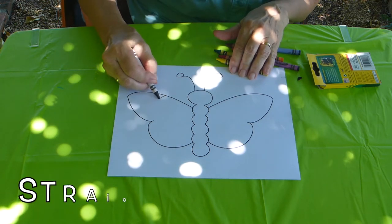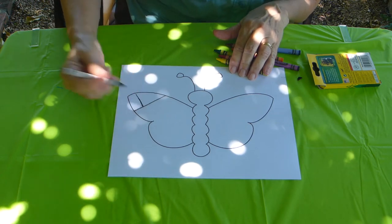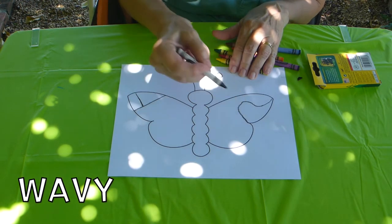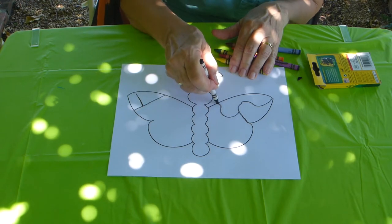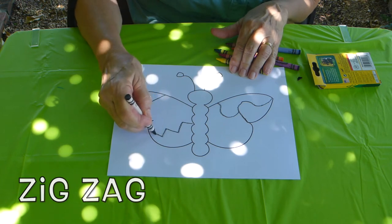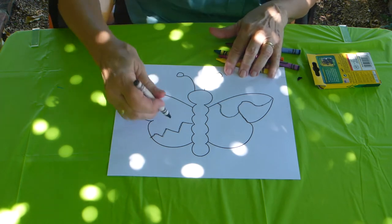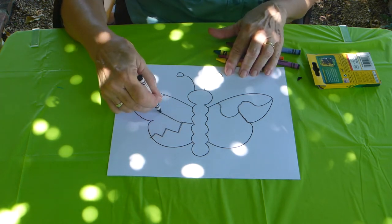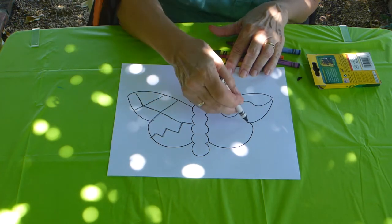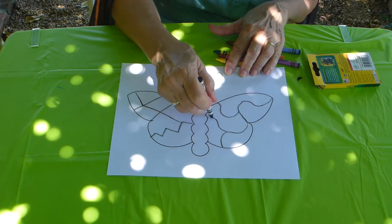You can make straight lines like this and just make straight lines, or you could make wavy lines like this, or just zigzaggy lines. It's up to you. But don't make too many lines, because you have to color in between. And if you want to mix up your lines like I'm doing, that's fine too. But do you see how I'm leaving big spaces in between? Because those spaces we're going to color just like my cape.